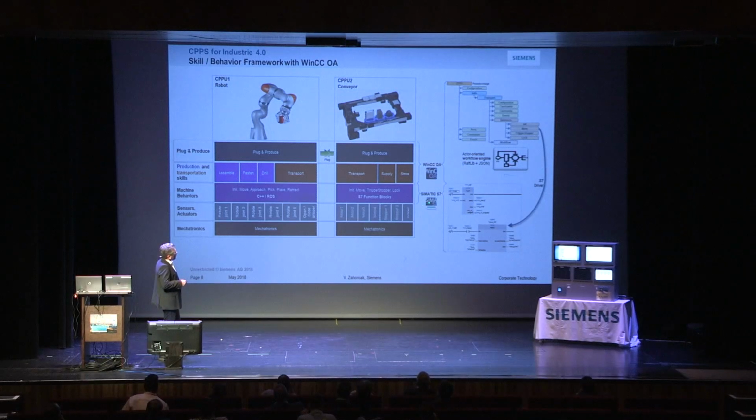We are using an S7 driver to communicate with a PLC, and the function blocks that we program to move this conveyor will then be called. We have a small actor-oriented workflow engine to orchestrate these low-level behaviors, which come from the vendors, into high-level skills, which are now the new interface between the machines so that they can actually collaborate together.